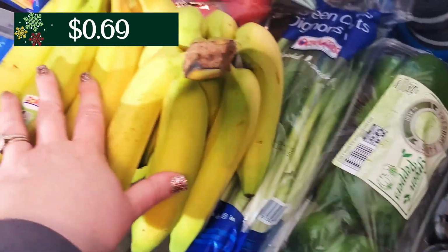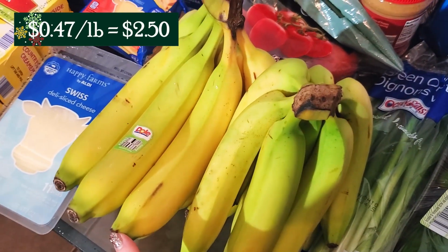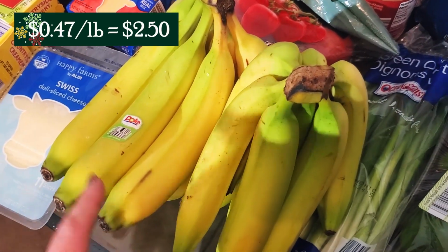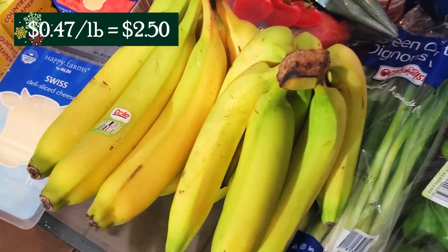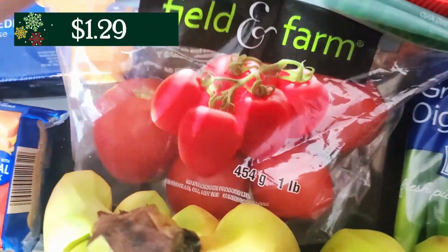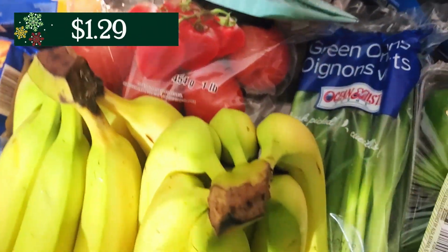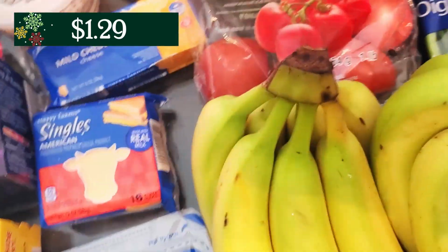I have here 2 bunches of bananas. We use these a lot for breakfast. My husband takes them to work. My son also eats them every day. He's been doing much better with the bananas. Behind that, I grabbed some Roma tomatoes here. They finally had them at Aldi, although I did go to their different one, to be fair.